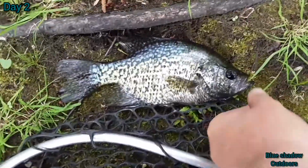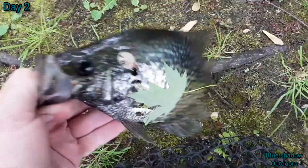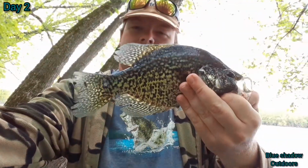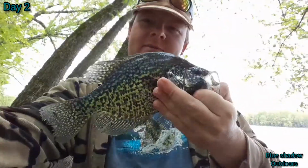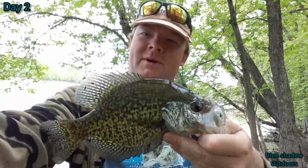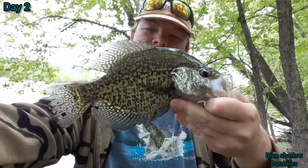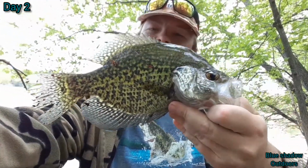Well, a couple hours later without catching any, here's a 10.5. And there we go. Spawning crappies. 10.5 incher. Let's get them back and try to catch some more. Alright, just caught our biggest one of the day. 11 inches. I don't know what time it is, but there it is. Let's get it back. Alright, here this one goes back. Just chilling in the water, and there it goes.